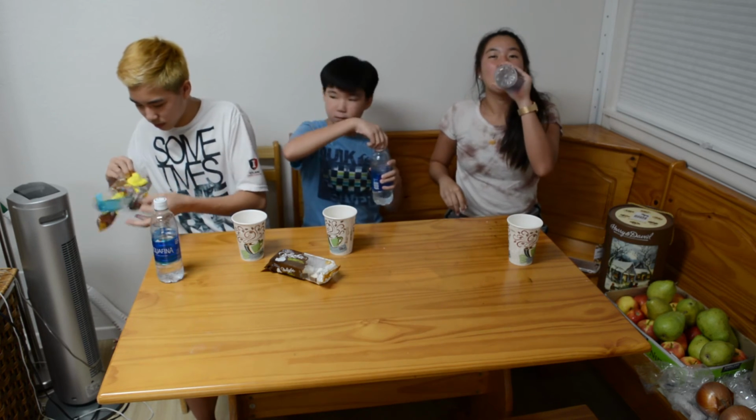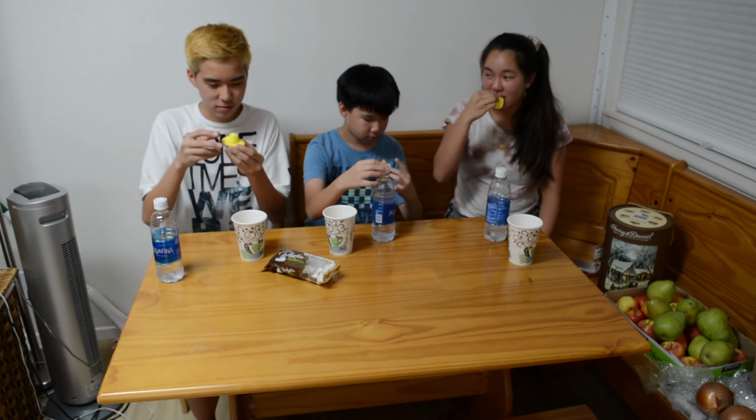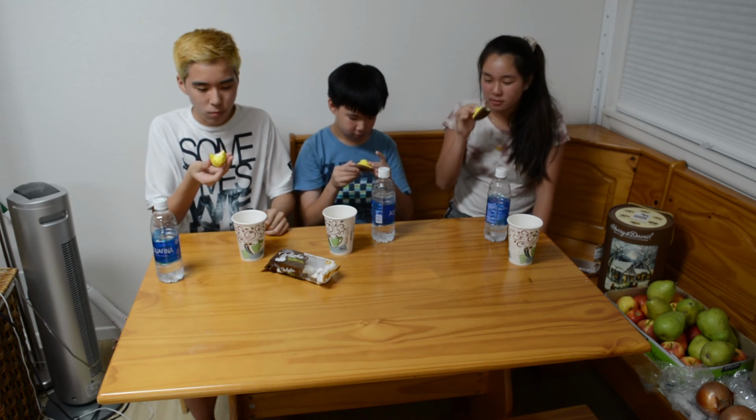And now this is a regular Peep dipped in milk chocolate. So the first one we did was a regular Peep dipped in dark chocolate. So this is a regular Peep dipped in milk chocolate. As you can see, the bottom of it is very light. I think if anything, this is my favorite. Meh for me.